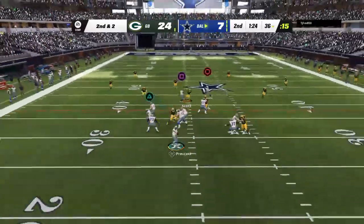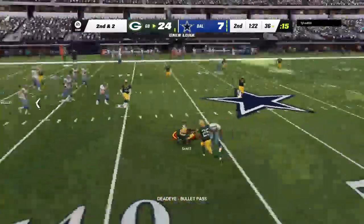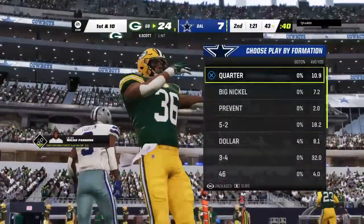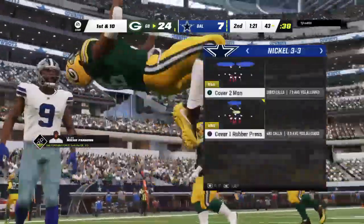Off the play fake, Prescott, and his pass is intercepted for the 4th time today. And the Packers are going to take possession of the football.